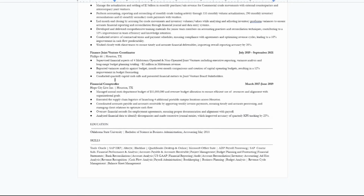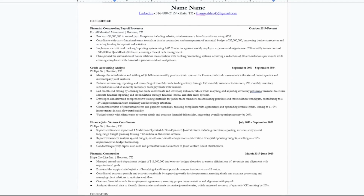Again, very small education section because no one really cares. It's not going to be the differentiator when there are 500 people that apply to every job on the market. And down here again in the skills section, you'll notice it's very packed with keywords that are all very diligently chosen based on the type of roles she was going after.